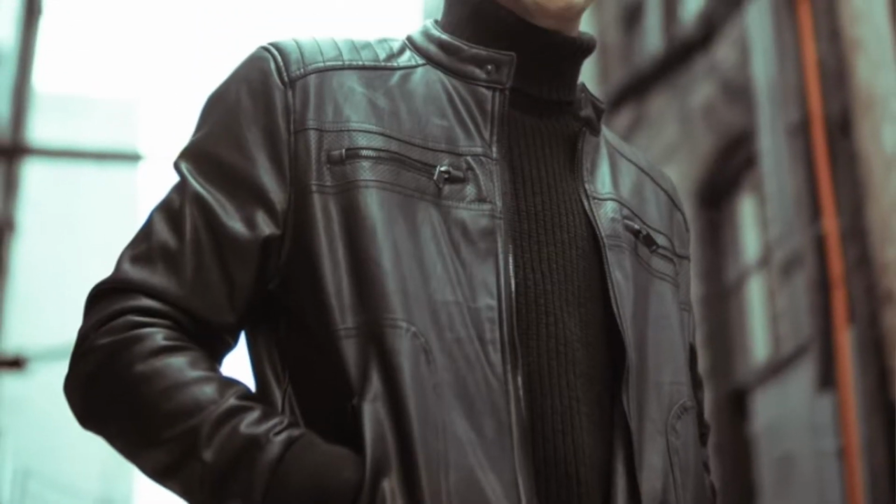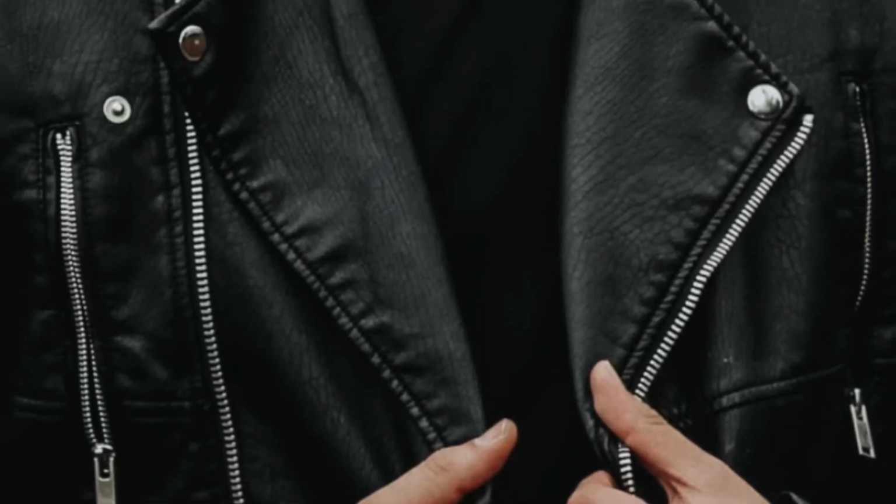The number 1 most quintessential item, in my mind anyway, that every man should have in his wardrobe, especially during fall when it gets cold out, is a leather jacket. Now leather jackets just are my jam. They come in so many different styles and types that you can find one that works for you too. And to be honest, there are very few garments out there in the men's fashion world that give you the same kind of transformative feeling and masculinity that a leather jacket does.